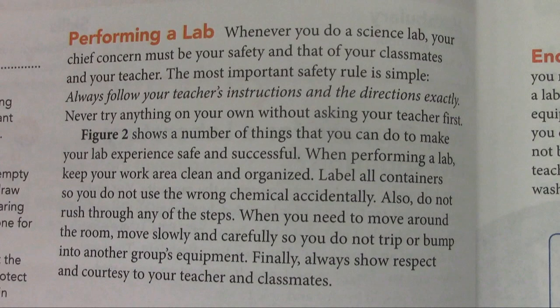Performing a lab. Whenever you do a science lab, your chief concern must be your safety and that of your classmates and your teacher. The most important safety rule is simple. Always follow your teacher's instructions and directions exactly. Never try anything on your own without asking your teacher first. Figure 2 shows a number of things that you can do to make your lab experience safe and successful.